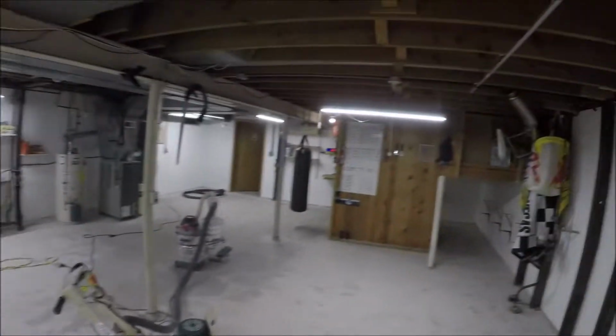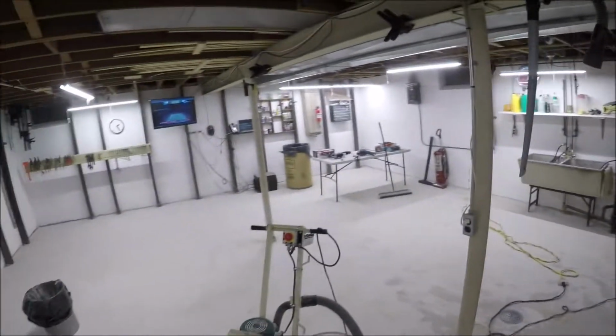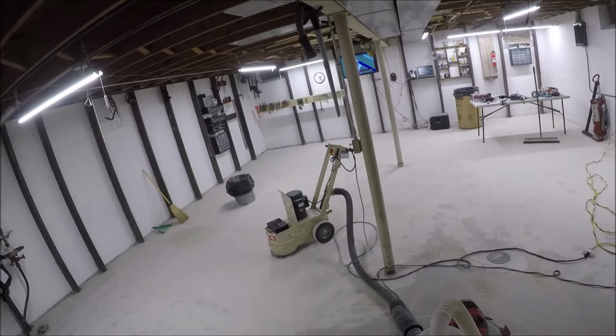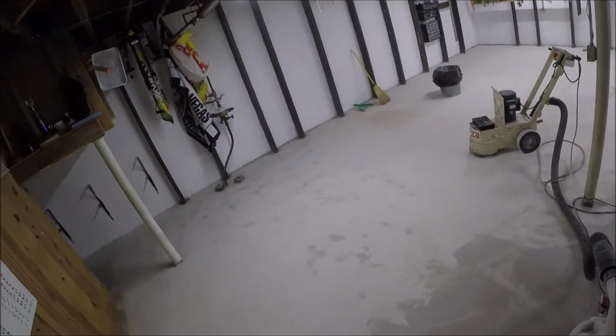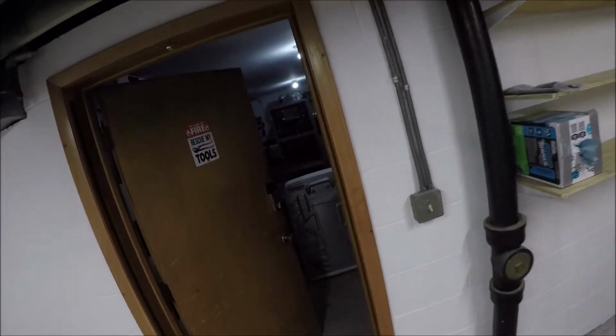Now, the reason I didn't just go and acid etch it, and I probably could have gotten away with just acid etching it with the muriatic acid, the hydrochloric acid, which opens up the pores in concrete without you having to grind it. I don't ever want to do this again. This is the only time I ever want to do this, and I would kick myself with how much time it's taken to do all the painting, moving everything around.